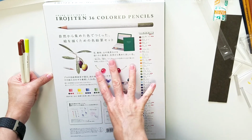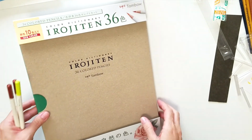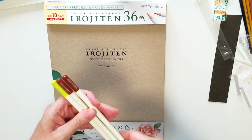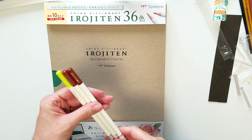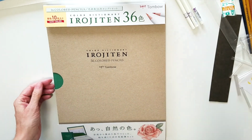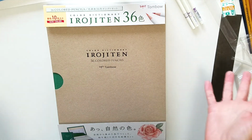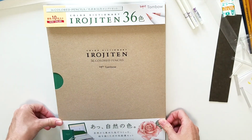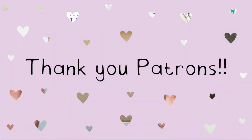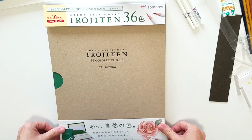I'd treat myself to this big set because I hadn't bought a brand new set of pencils ever, I don't think. So I felt like I was on a bit of a high when I came out of the shop. Like I felt like a proper grown-up because I bought colour pencils. Makes no sense, but never mind. Anyway, thank you Patreons, because you paid for all this basically. Thank you so much, because I'm really excited to open this up and use them.